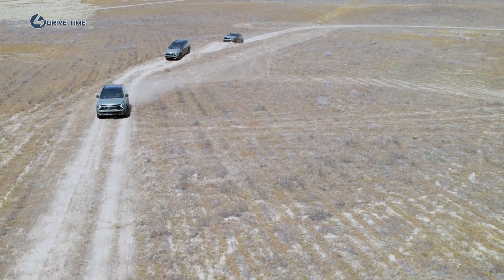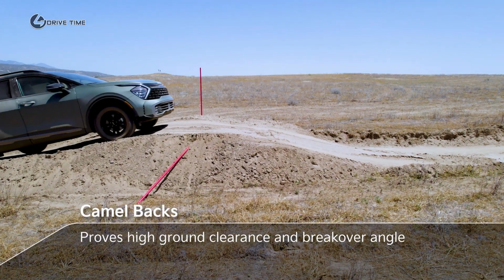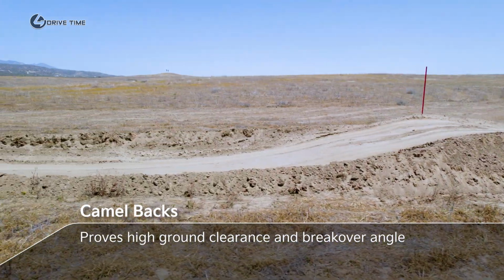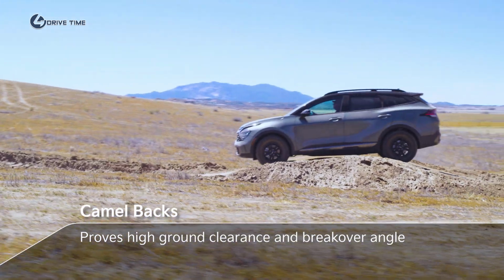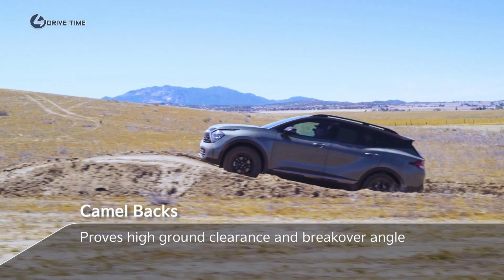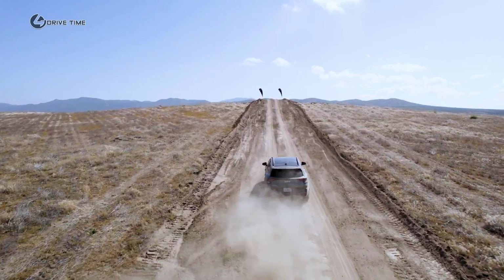Next challenge, camelbacks. Most compact crossovers would scrape, bottom out, or get stuck at the peak of these short, steep hills. Sportage X-Pro boasts high ground clearance and an impressive breakover angle. In other words, it was made for this, and for mounds of snow as well. One more hill to tackle.